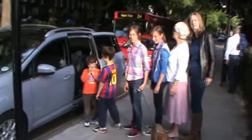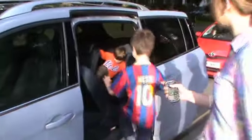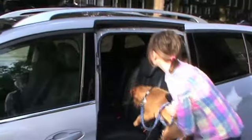The question is, can we get this lot into that car? Go on then, let's go. Oh, and we got one in. Jake, you're on. Up to three and a dog.